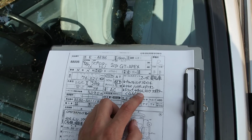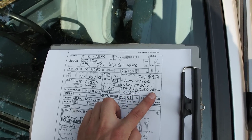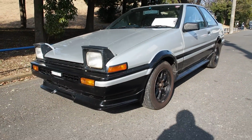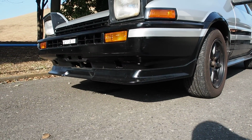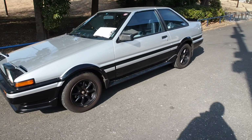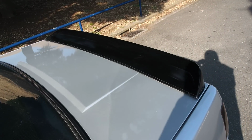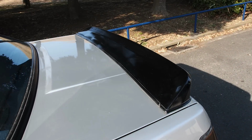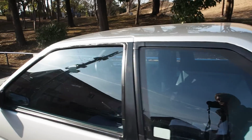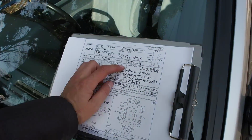Okay. Front lip, side seal, trunk spoiler. Let me just show you these. These are Zenki original model. This front lip was the original one that came on this car. Side skirt is the original one. Kind of looks like the AW11. And the rear spoiler is the original one. And to be honest, I like the Zenki model versions of these parts better than the Koki model. In case you don't speak Japanese, it's pronounced Koki, not Kuki, like a lot of people say.